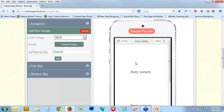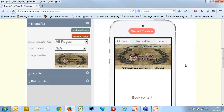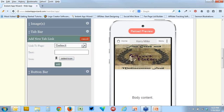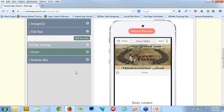There's one. And I'm going to add it. And look at that. Okay, there's my logo. All right. Tab bar. Now this is a bar that's going to go right under here. It's going to be a tab, okay? We're going to put the home page menu. We're going to add. You see it pop in right there? Now let's add another one.